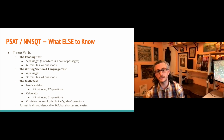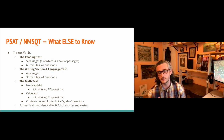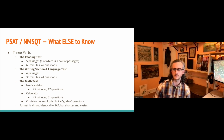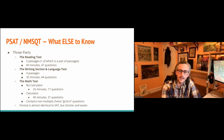Notable thing about the PSAT, most of these tests, all three of them, are multiple choice. So select one of A, B, C, or D answers. Notably, the math section of the PSAT and also, we'll see, the SAT contain what are known as gridded questions, where you just have to come up with an answer, some number, and then fill in a little grid to specify that number. So you can't leverage the multiple choice answers throughout the entire exam.